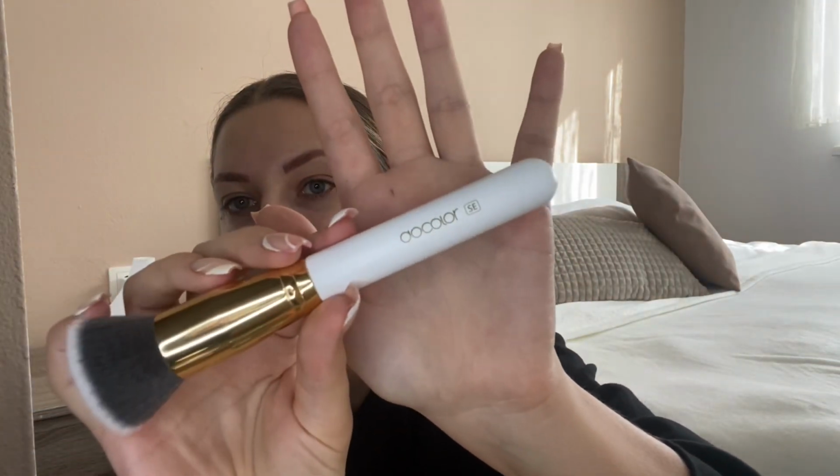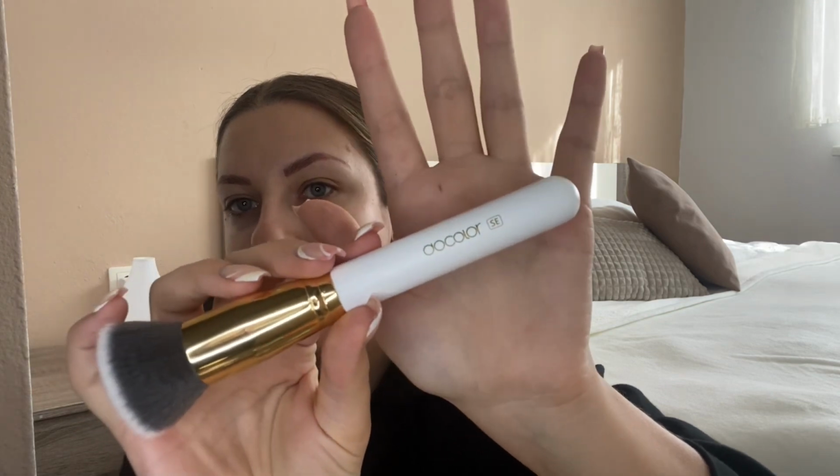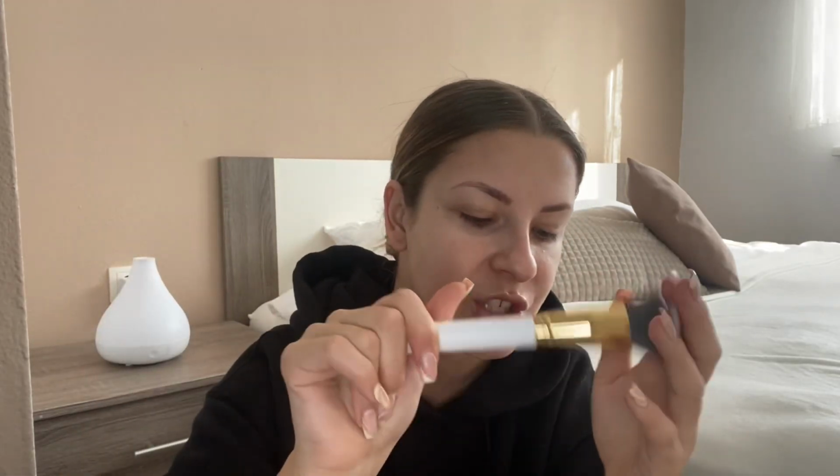I have seen this brand on Instagram, but I feel like, I don't know, I haven't tried it out yet, and I don't feel like YouTubers really talk about this brand, or at least perhaps I haven't seen them talk about it, but I'm definitely gonna be trying these brushes out.